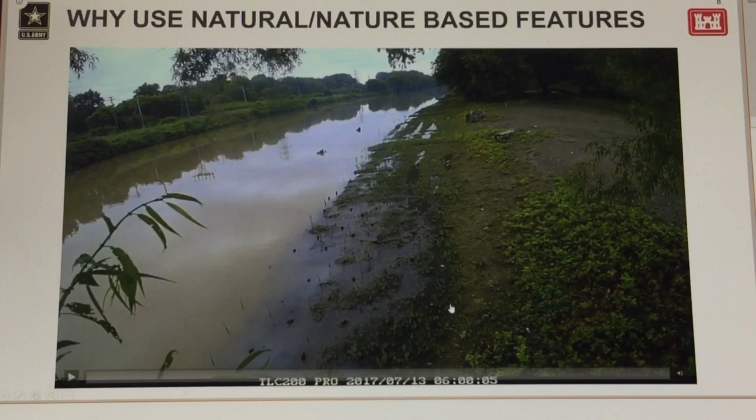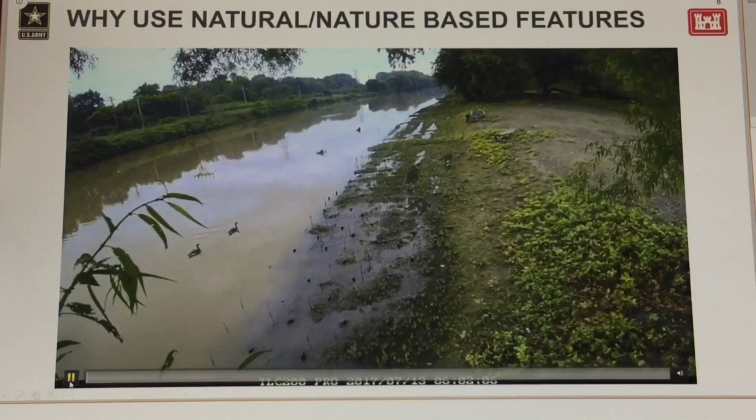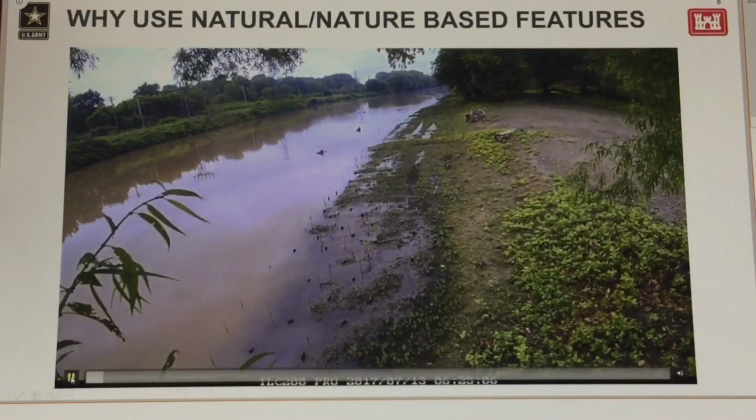So what you're seeing is the final product, but compare and contrast that against what you might expect if this was just existing grade, the same grade as on the right of the picture, all the way to the edge of the water, where we see these live stakes, and it was just stone. So that might be a more traditional approach, and compare and contrast what you might see. And I'll narrate along. Apologies for any lag.